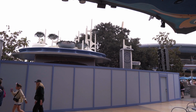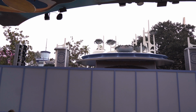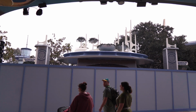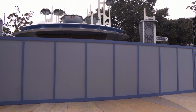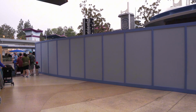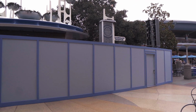The Tomorrowland Terrace stage is just currently behind construction walls. I wonder if they're just redoing the stage a little bit, or they're doing something bigger for the 70th anniversary. A lot of these construction walls, I feel like, have to do with general refurbishments before they kick off the 70th anniversary. Now, I may be stretching a little bit, but you know, it's bold of me to assume that. But yeah, it's nice to see that they're refurbishing the stage, you know.